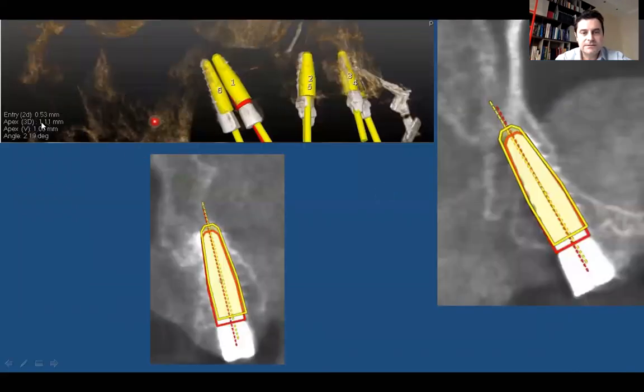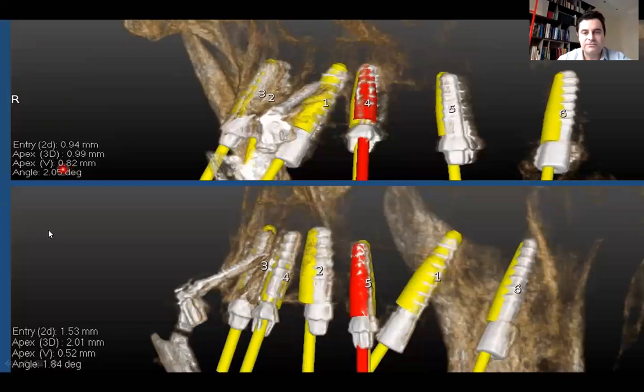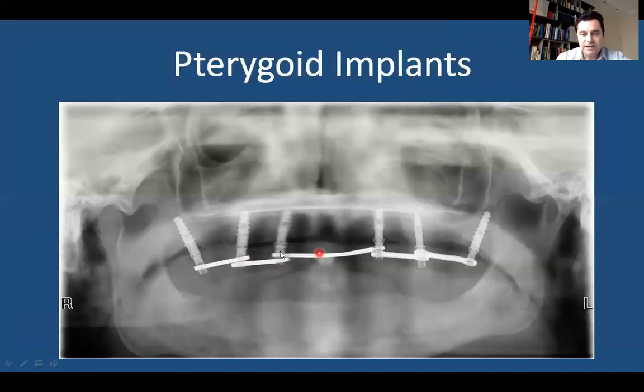Here you see the results: 2.19 degrees for the right pterygoid implant, and for the other 4 frontal implants, 2.11, 0.81, 2.05, 1.84, and 2.37 degrees for the left pterygoid implant. Here are summarized all 6 implants inserted, and as you can see, the results were very good. Here the Panorex for the provisional.